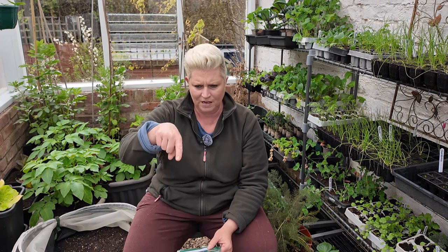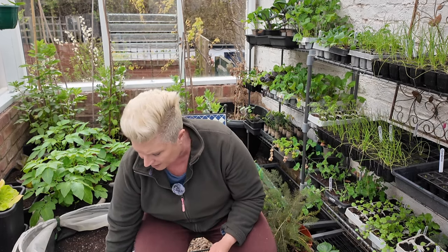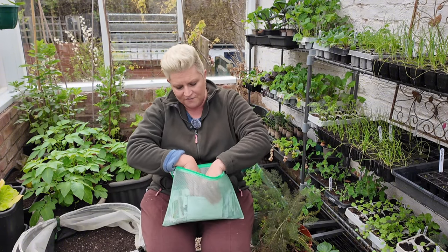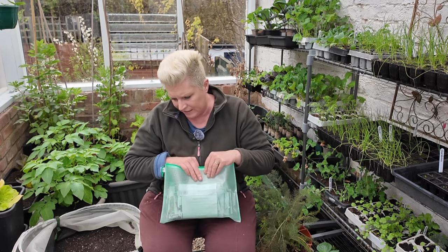I have a big tub behind you with some Mokum in there, and I will be doing those again. And I don't need to show you a photo of that because they just look like a normal carrot, but they are a very good summer carrot as well. It's all about varieties, isn't it?